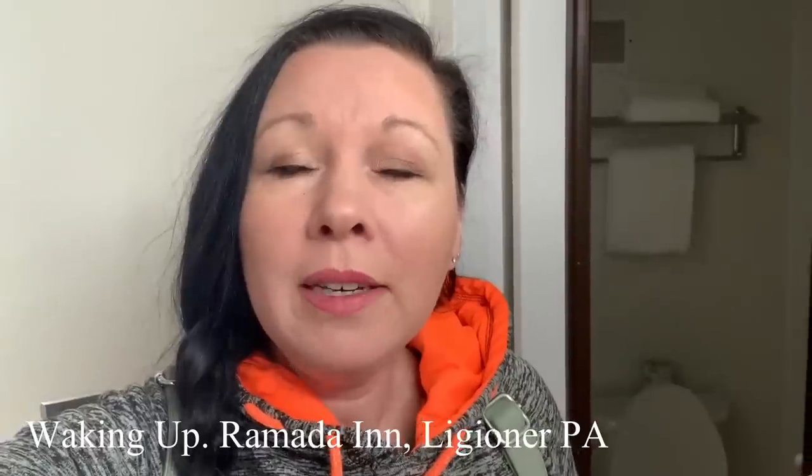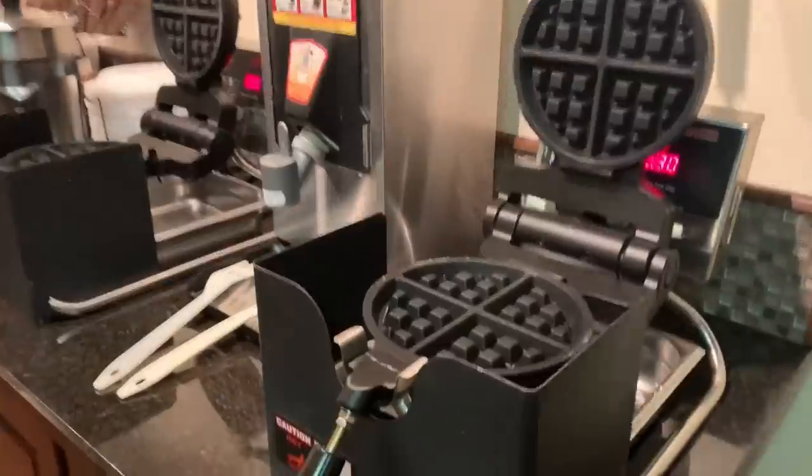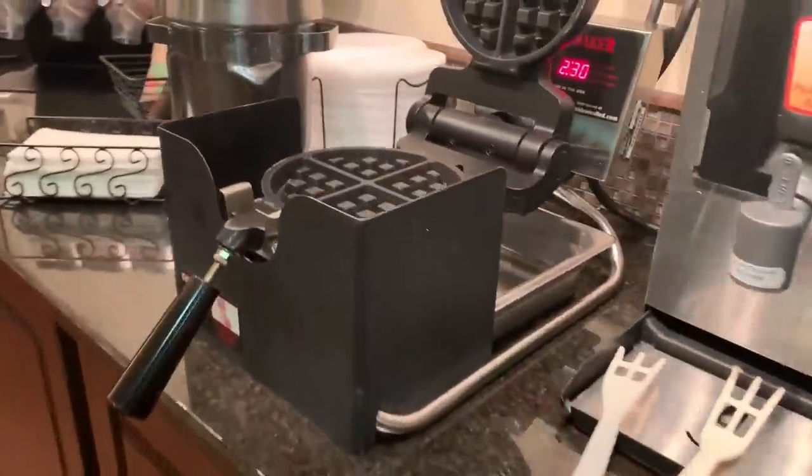Hey guys, good morning from beautiful Ligonier, Pennsylvania. The day is gonna get better when we stop for some coffee. Let's go. Ooh, the waffle iron.